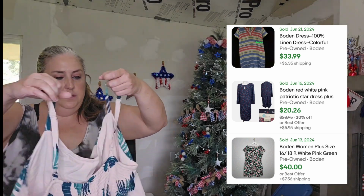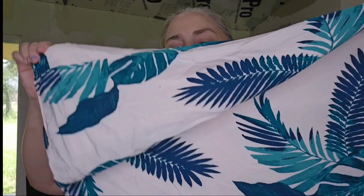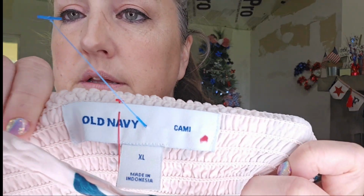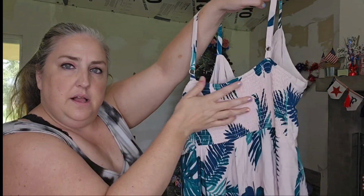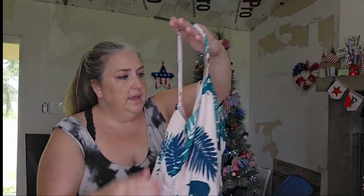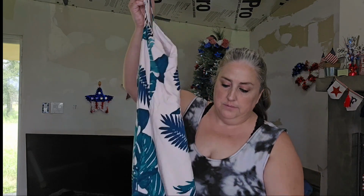The next item is an Old Navy dress, and this is a really pretty pink and green, shortish, tropical theme V-neck, with adjustable straps. Here's the tag, Old Navy, and it says cami on it. It's an extra large though, which is really nice. The back of it has the elastic panel right here at the back, just to give it that extra stretch around your chest. And it is lined as well, so it has a nice liner underneath. And just a really cute, short dress, would be great to pop over if you're going to the beach or over a swimsuit, or just for a nice casual evening when you're on vacation maybe.